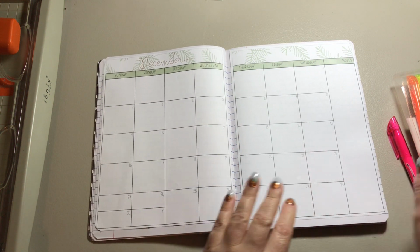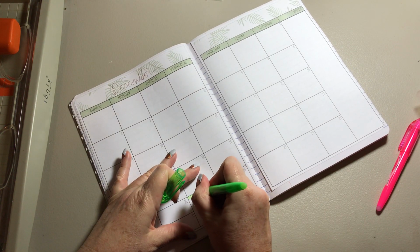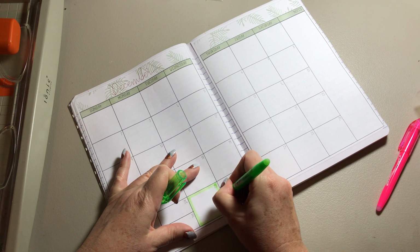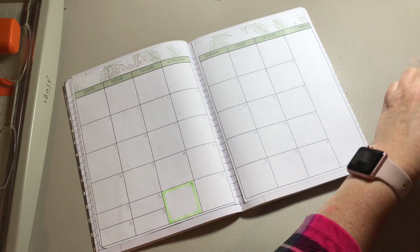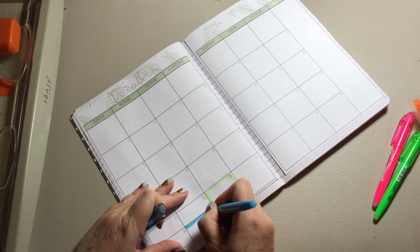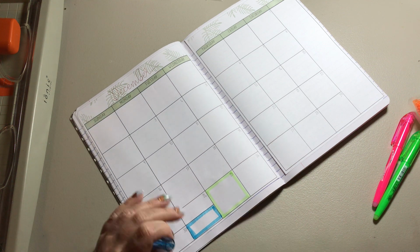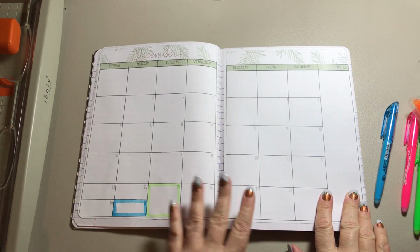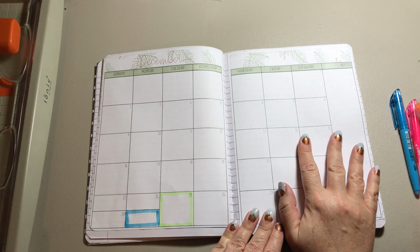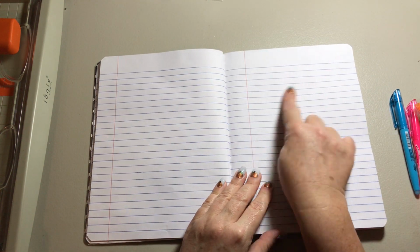And then we have December, so the 25th is Christmas. So I could just mark off here with green. The 31st is New Year's Eve, so I'll even mark that off in blue. So, you know, I can do things like that and put whatever, and there's room for notes on the side, which is kind of nice if I want to see something at a glance. But if I want to get more in-depth on things, I have more of the pages. Like I could write December 15th, blah, blah, blah, you know.